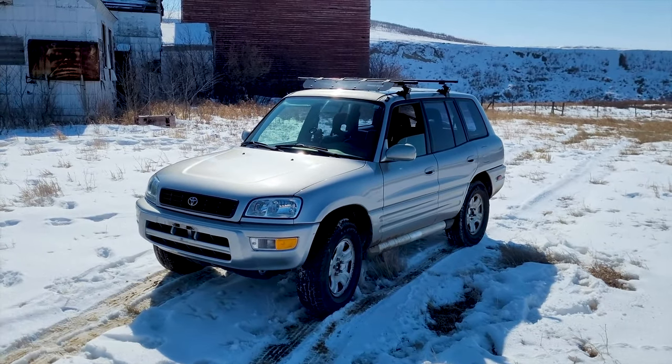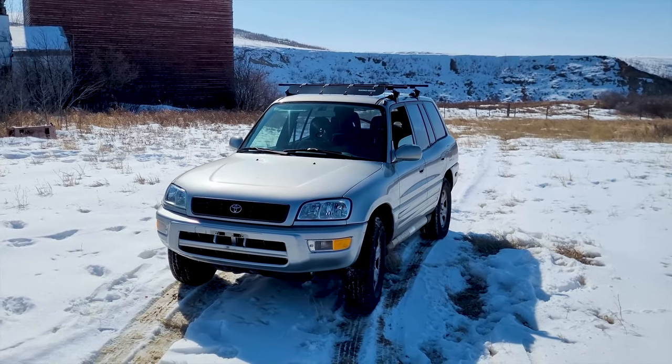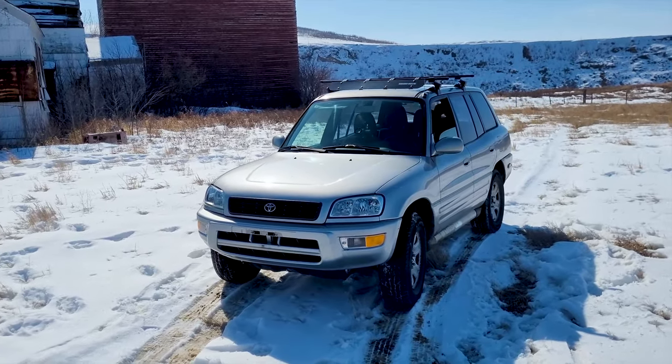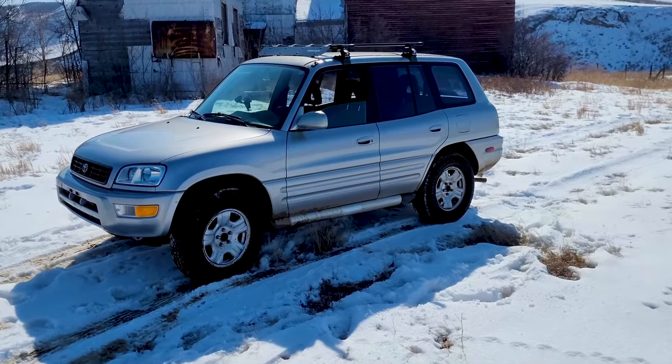I'm gonna go over this quickly here with you now. I'm gonna tell you what I've done to it, what I plan on doing to it, and just give you kind of a feel for what this car is in 2023, and if it's gonna be good for you. It's awesome. I think it's definitely good for me. Yeah, so let's take a look here.